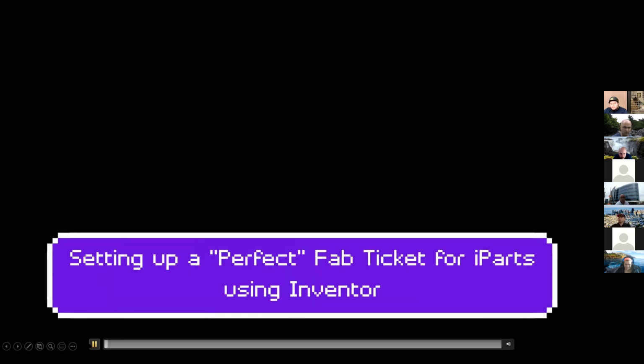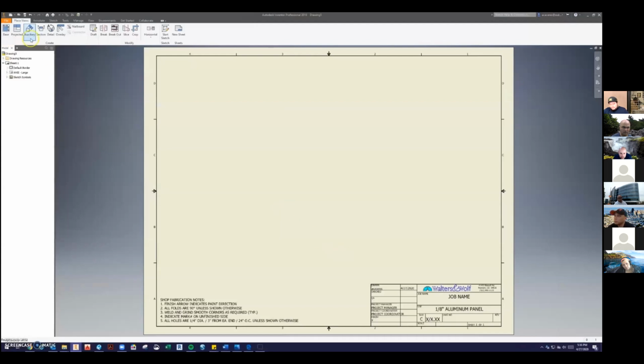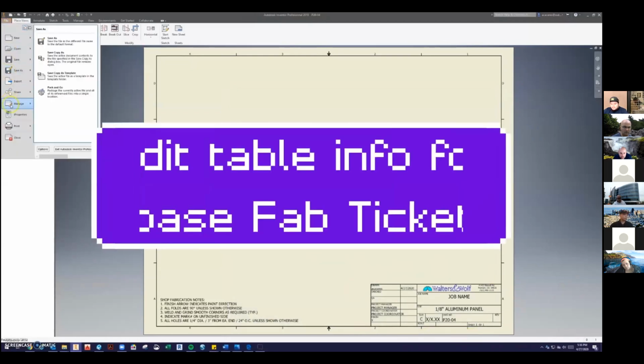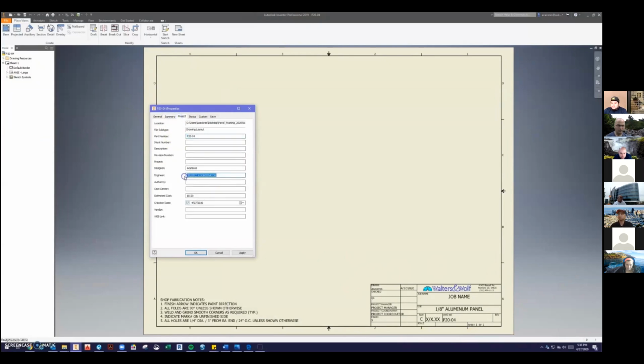And now here's my video on making a fab ticket for the iParts using Inventor. So first things first, we grab our typical fab ticket, and then we set up our project table so that we have all the correct information for the building, the PM, the author, the PC, the finish, the detail where it can be found, the mark number, the thickness of the panel. Just as Daniel stated earlier.